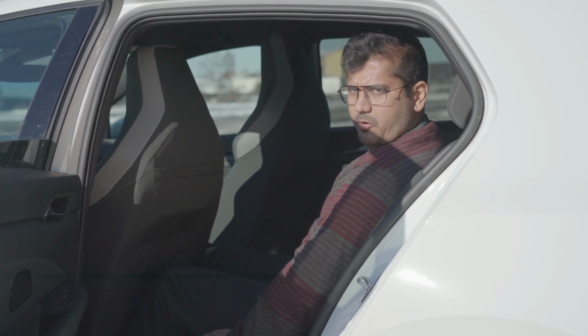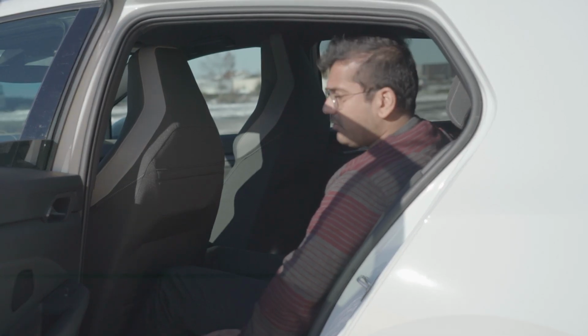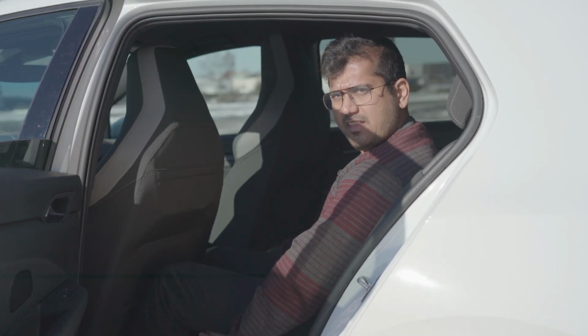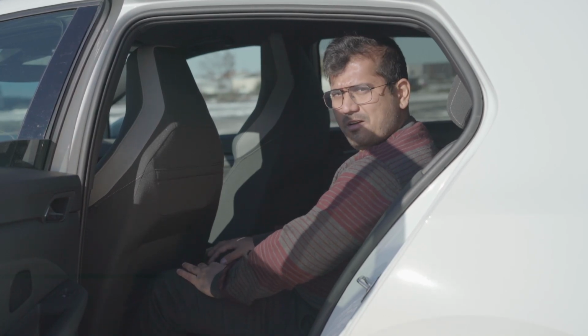You have ISOFIX points on the outside 2 seats as well as the front co-passenger seat. You have a center armrest with cup holders, which you can drop down as a ski hatch. You also have a third climate zone with a couple of vents as well as a couple USB-C ports as well. So really well catered to back here in the seat.